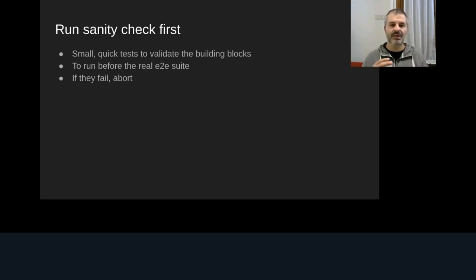And you want to run this before the real 1,000 or more tests that compose the real test suite, just because this would provide a better output to the user. You can say, hey, this service is not running, which is a lot better than providing 500 tests failing for obscure reasons. So if this preliminary step fails, then your whole test suite should abort.